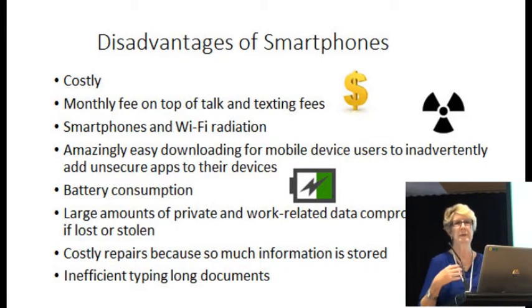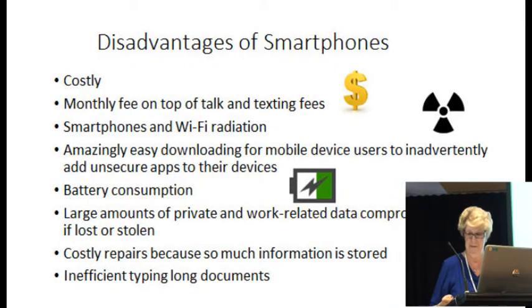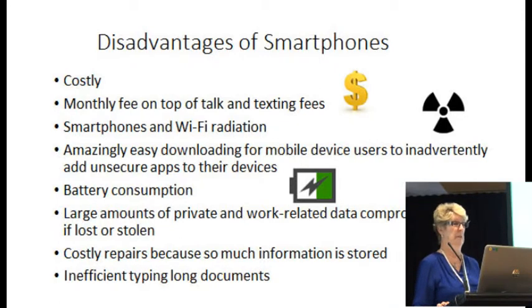And of course, the major thing is, are you going to type a board report on your smartphone? I mean, the most you're going to type is a couple of lines of text, and now they don't even use the full alphabet, so it doesn't really matter much. No wonder they can't spell.